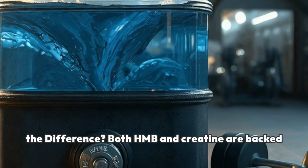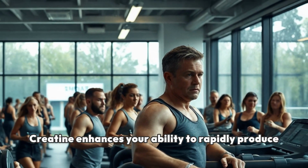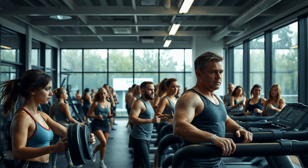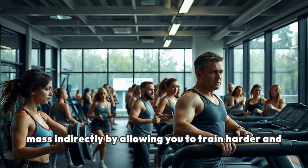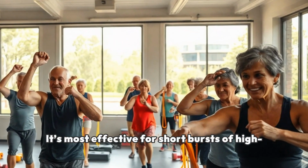HMB versus creatine. What's the difference? Both HMB and creatine are backed by solid science, but they work very differently. Creatine enhances your ability to rapidly produce ATP, the energy currency of your muscles, which translates to more power, more reps, and more volume in your workouts. It supports lean mass indirectly by allowing you to train harder and recover faster. It's most effective for short bursts of high-intensity activity.